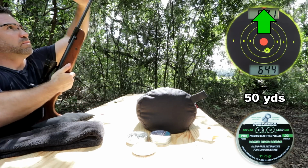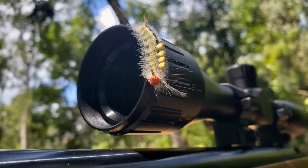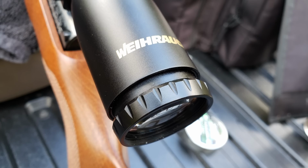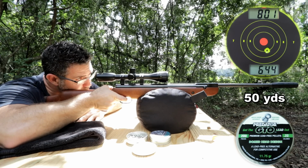Point of aim is here, and drop is 3.4 inches when sighted at 25 with a 12 grain. Today I'm shooting through a duplex reticle at 4x, so things are getting pretty tiny on me. All the same, the Weihrauch 4x32 AO scope is a good one. I like it because it's small and light. The glass is sharp and bright, the focus dials are smooth, and the turrets behave like they should. But most importantly, it hasn't broken in over 2 years, and it's seen a lot of action atop a lot of springers.